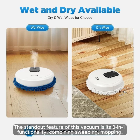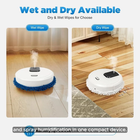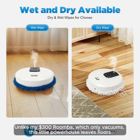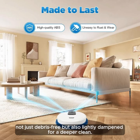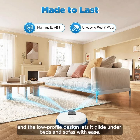The standout feature of this vacuum is its 3-in-1 functionality, combining sweeping, mopping, and spray humidification in one compact device. Unlike my $300 Roomba, which only vacuums, this little powerhouse leaves floors not just debris-free, but also lightly dampened for a deeper clean. The smart sensors prevent it from tumbling downstairs or getting stuck under furniture, and the low-profile design lets it glide under beds and sofas with ease.